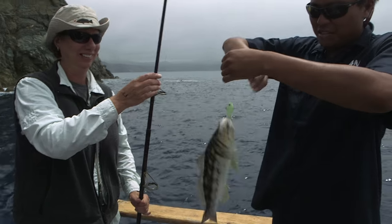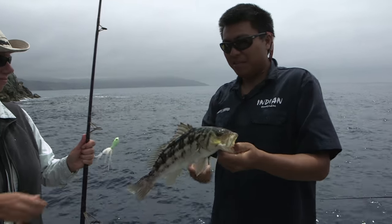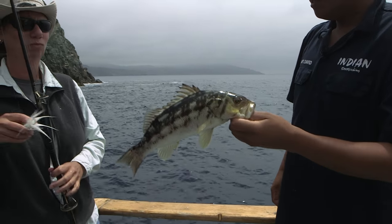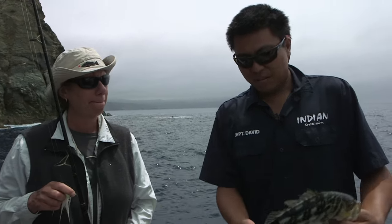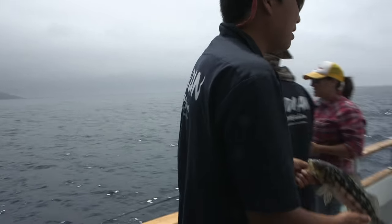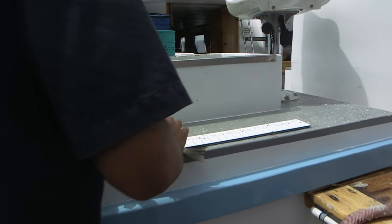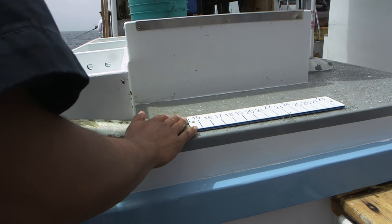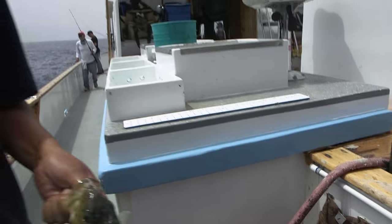That's getting close. Another little calico bass here from Catalina. Caught on the bucktail, a little strip of squid. We'll go ahead and see if this guy's legal. They gotta be 14 inches now. And just barely makes it.